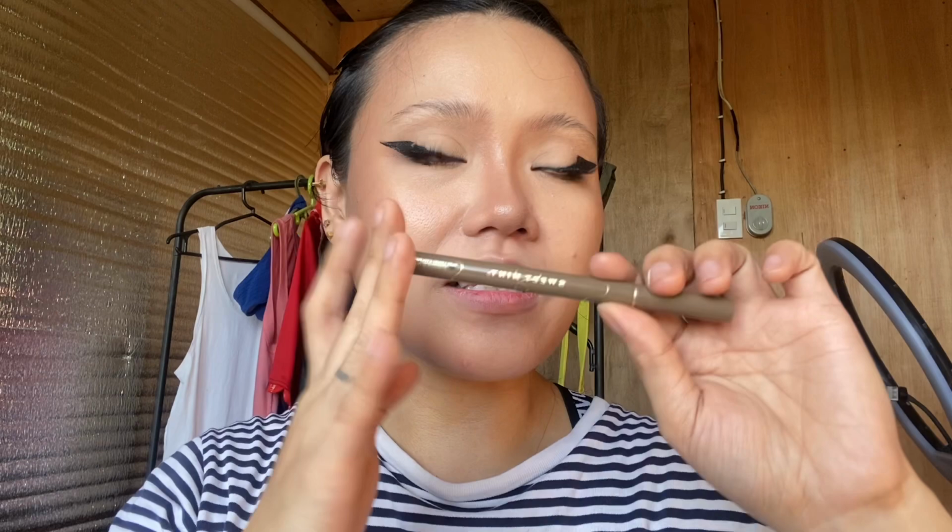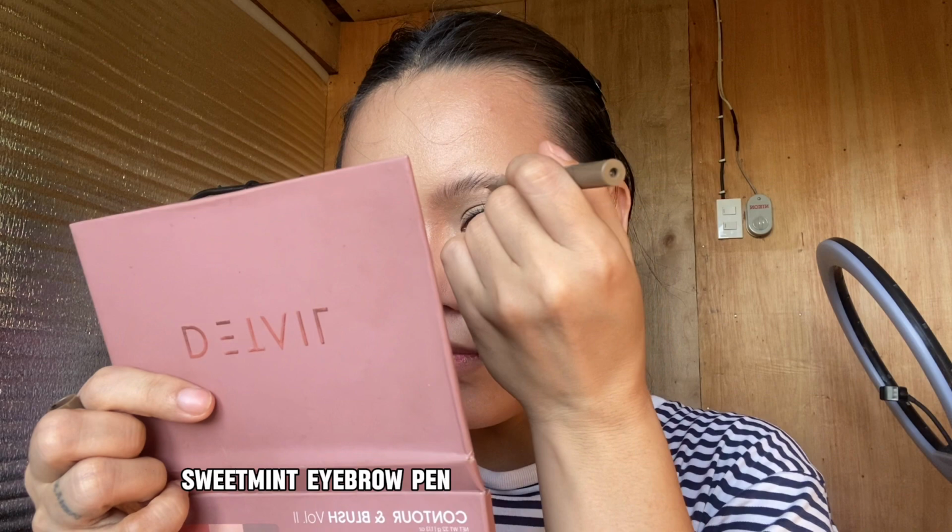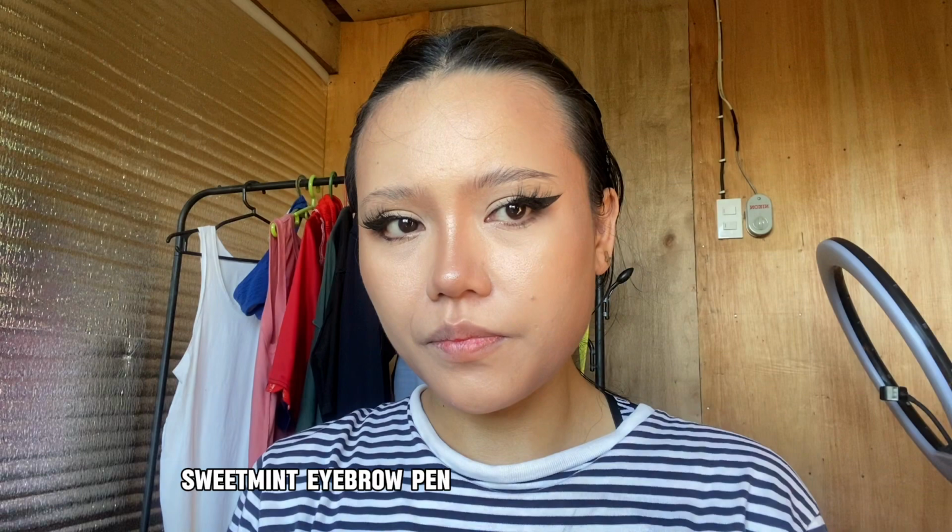Yan lang kadali. Tapos tatapusin natin yung brows natin. And yung gagamitin ko is ito. This is from Sweet Mint. Bigay nga pala ito ni Dave din. Oh, yan. Yan siya.